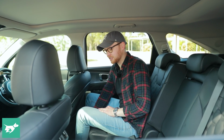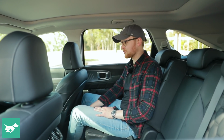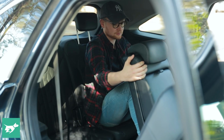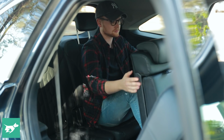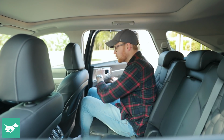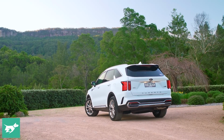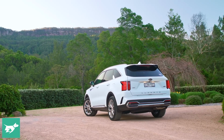But you do have the ability to slide the center seats forward to create a bit of extra room for those in the back. And for this shot, I always have the 2nd row seat at its middle setting to kind of give you a bit of both. Now we'll head around to the boot, which I actually reckon is one of the Sorento's best angles.